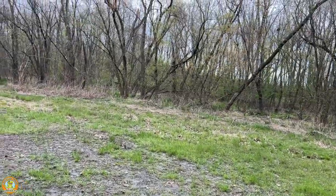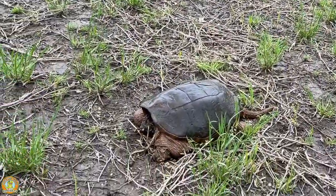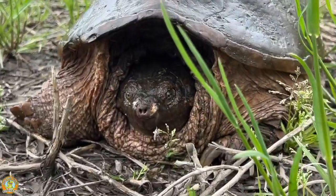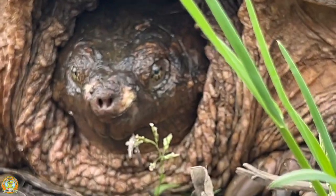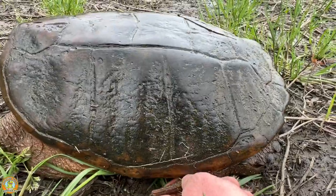Nice little wetland over there. I'm sure that's where they were hibernating. This is a monster. Hey pal, how are you? We're gonna just say hello. Hey buddy, from the shape of the tail, I think this is a big male. See if I can get a good look at this. Gonna pull that tail out.